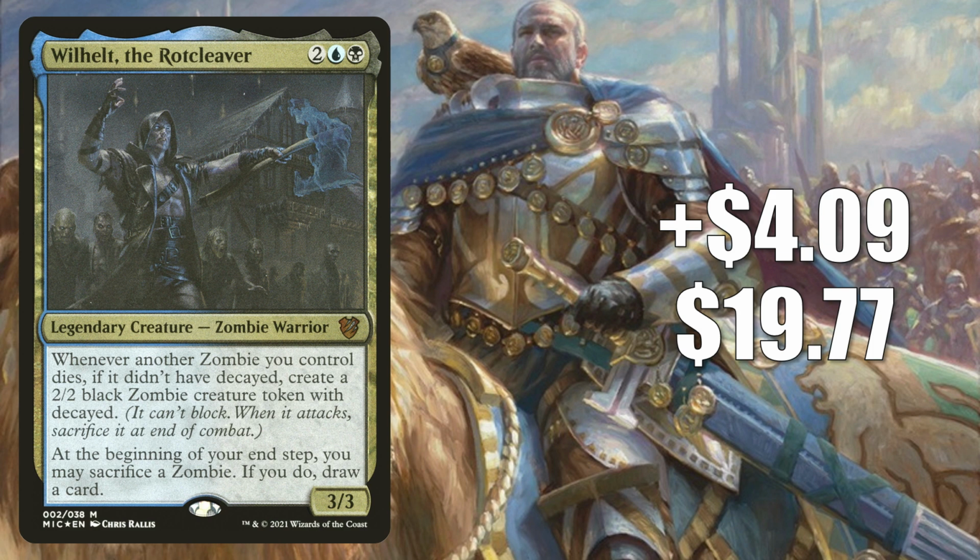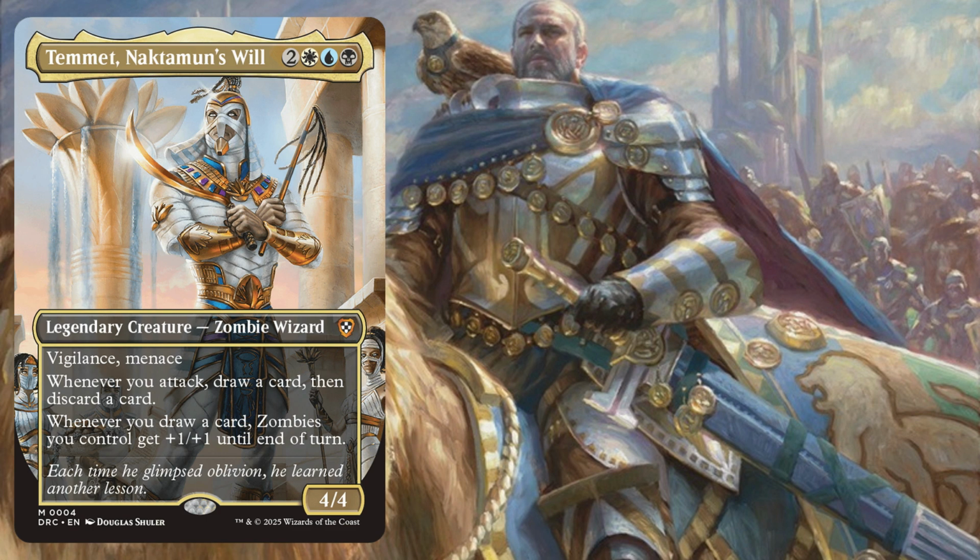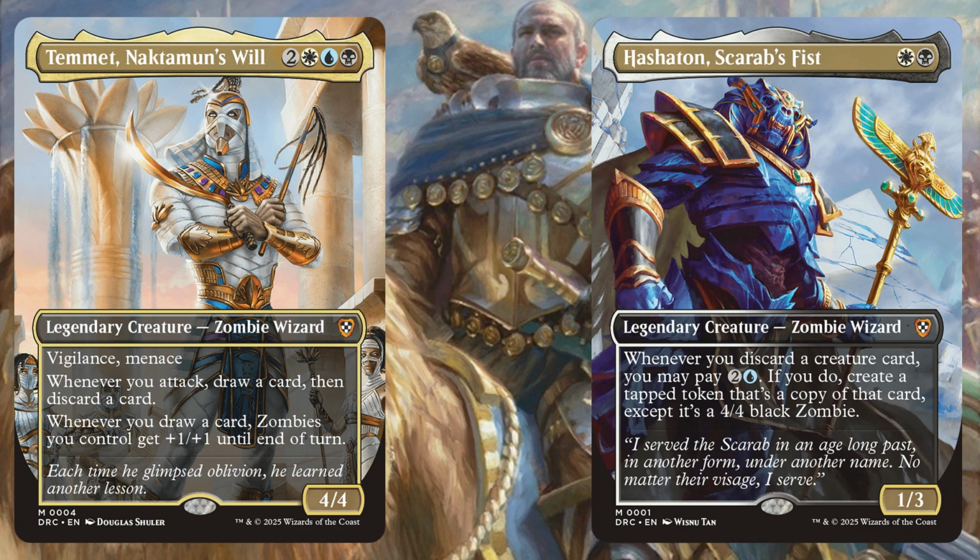Wilhelt is in the 99 of some zombie decks too, including one around the Scarab God, which as I mentioned did get reprinted in Eternal Might. You also see this in Gisa and Geralf as well as Grimgrin, Corpse-Born, which were both reprinted in Innistrad Remastered. And of course many players and speculators are grabbing this because it is a great upgrade to that Eternal Might Commander deck. Additionally, Wilhelt is solid in fresh builds around both Temmet, Naktamun's Will and Hashaton, Scarab's Fist from there.